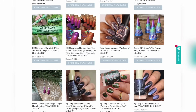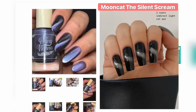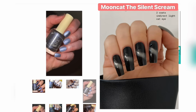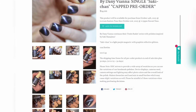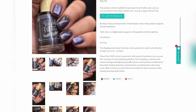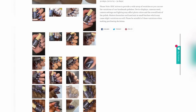And from here, I guess the only one that's kind of interesting is this Danny Viana, which I was going to say maybe could be a dupe or an alternative to Mooncat's The Silent Scream that just came out, but it looks a little different color-wise. Yeah, the magnetic is a light purple as opposed to a true silver, so it almost has this blue kind of hue. I guess it's technically purple, but it's just slightly different, not as deep of a true black base. So, oh, and there's graphite reflective glitters. I did not see that in here at all.